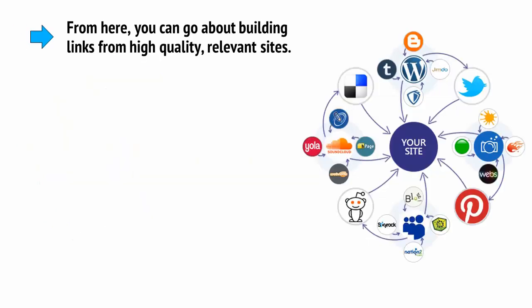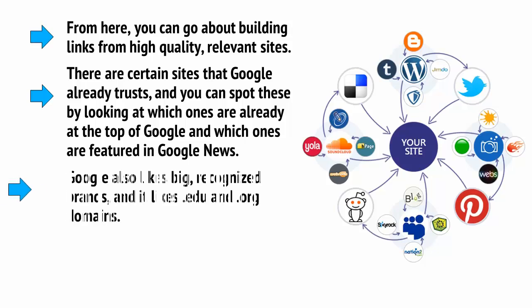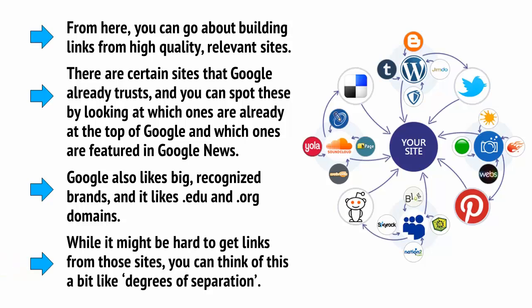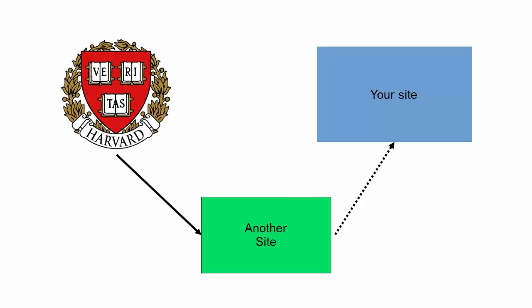From here, you can go about building links from high-quality, relevant sites. These are certain sites that Google already trusts, and you can spot these by looking at which ones are already at the top of Google and which ones are featured in Google News. Google also likes big recognized brands, and it likes .edu and .org domains. While it might be hard to get links from those sites, you can think of this a bit like degrees of separation. In other words, if you can't get a link from Harvard University, look for a site that does have a link from Harvard and see if you can't get a link from them.